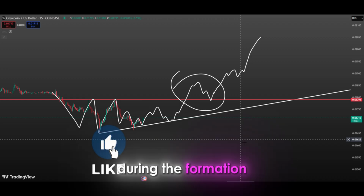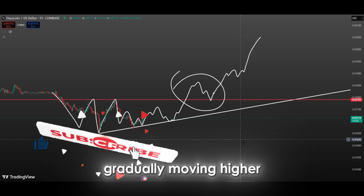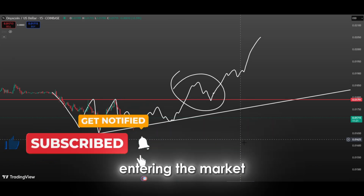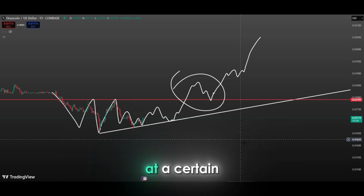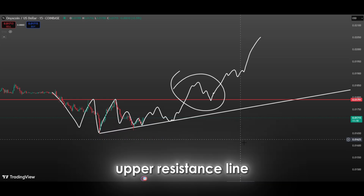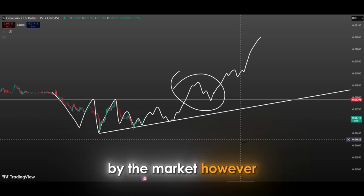First and foremost, during the formation of the ascending triangle, we observe that the lows are gradually moving higher. This indicates that buyers are entering the market with increasing strength, while selling pressure is stabilizing at a certain level. In this pattern, price movements repeatedly test the upper resistance line but struggle to break through. This shows that the resistance level is perceived as a significant barrier by the market.